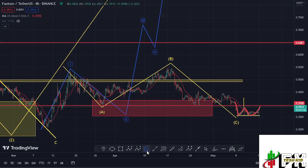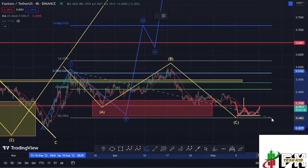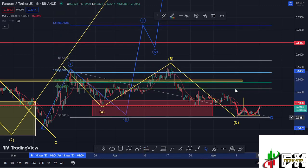And using the trend-based Fibonacci, connecting it from the low of the first wave to the high of that wave 1, then dragging the fibs to the low of the second wave, that now gives me a minimum target area in the formation of that wave 3 at the fib level 1.618, and that is at around the $0.719 mark, and that is the minimum that we can expect Fantom to do here on the long-term scenarios in the formation of that wave 3.